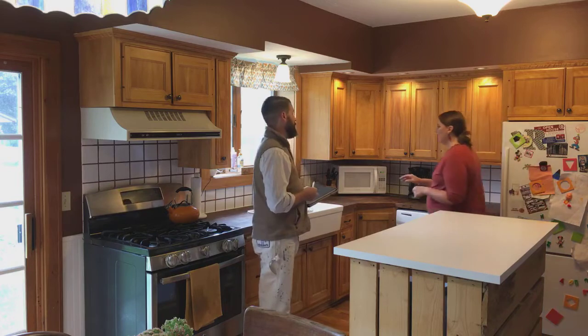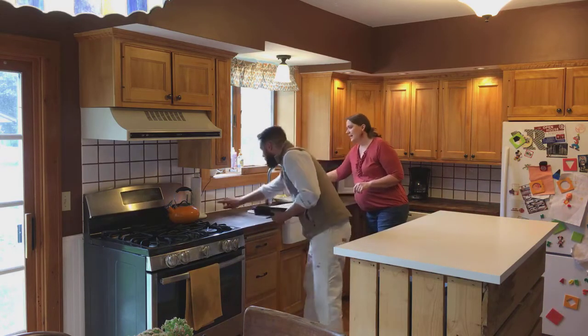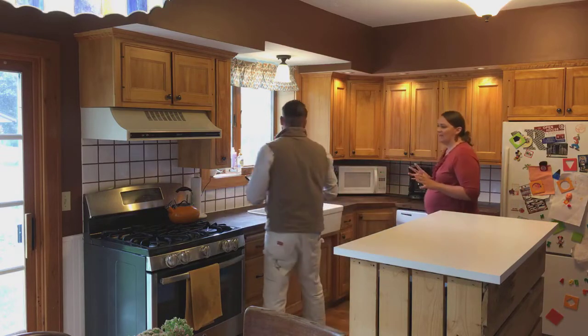And I like our backsplash. It's kind of, you know, old fashioned. I like the dark in there. And then I would worry about going too white everywhere, too.